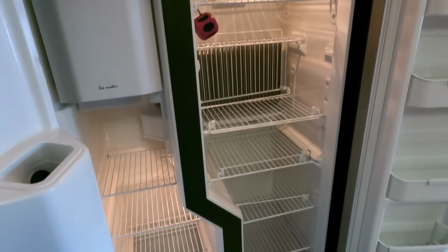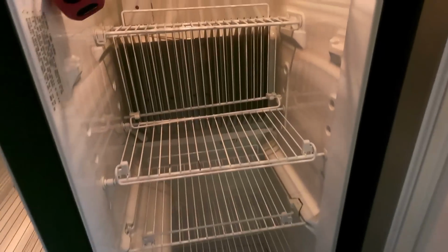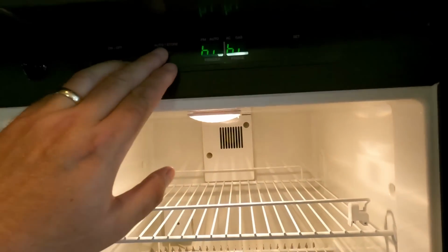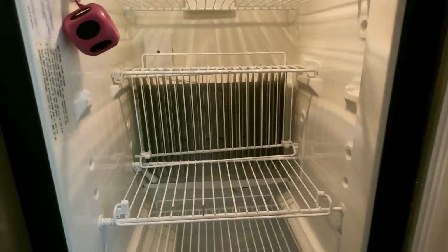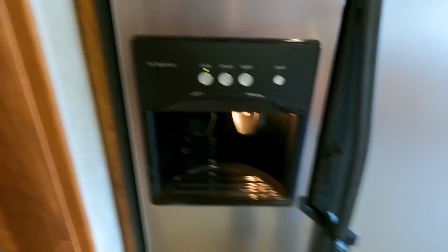And we do guarantee it to work. Now, I haven't had it on long enough to see if it gets cold yet, but we do guarantee the refrigerator and freezer to work. So, you can cut it on and off right here and all that good stuff. So we will guarantee that to work. It's about a 12 cubic foot, and notice it does have the water and ice dispenser built into the door.